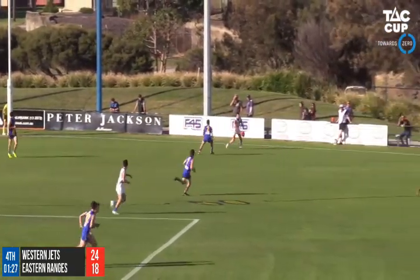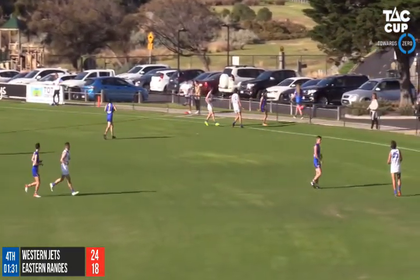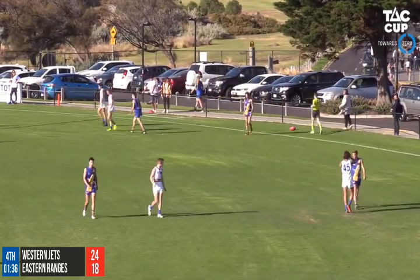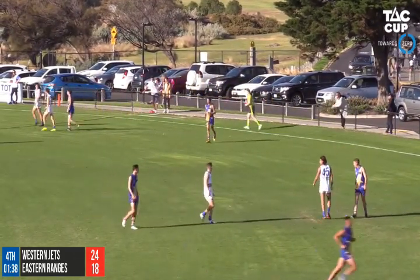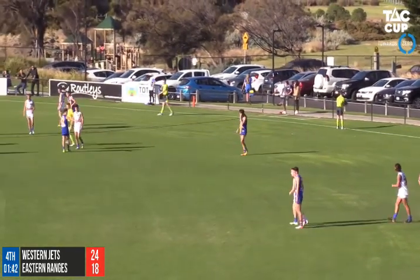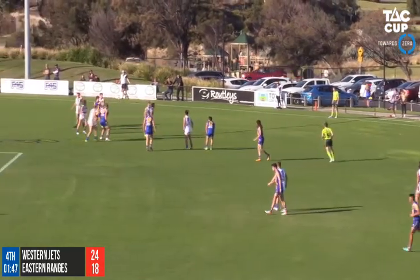Eastern Rangers into the back pocket. Looking for Fry on half-back, and coming in to intercept was Darcy Casa. I know it's only a minute and a half in, but I'm worried for the Rangers already. They've rebounded twice, and both times they haven't been able to penetrate out of their defensive 50.